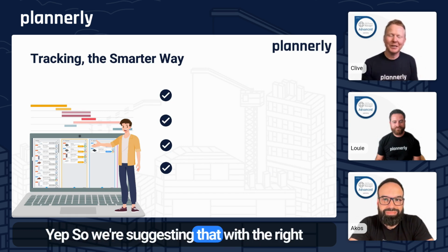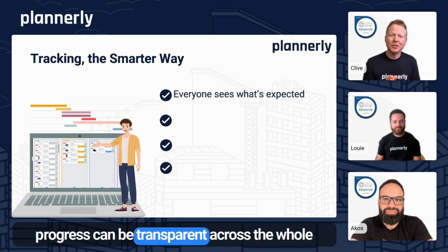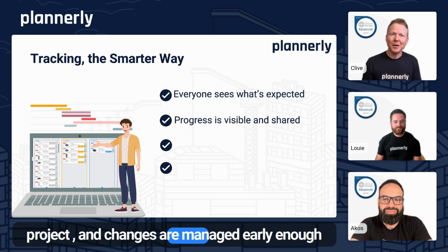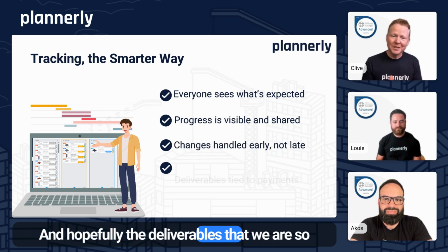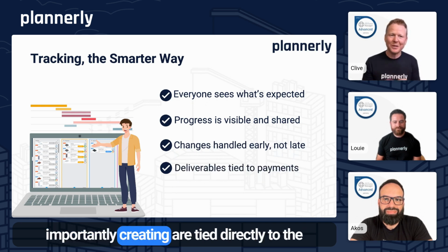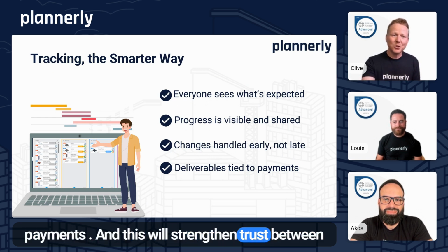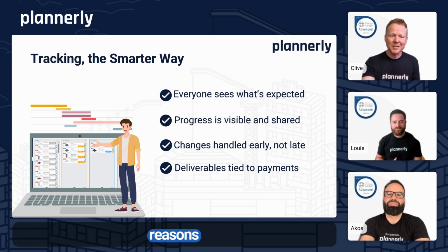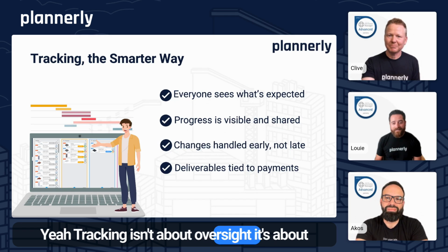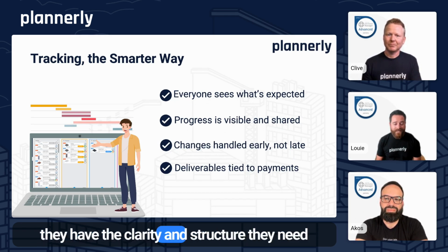Yep. So we're suggesting that with the right structure, everyone sees exactly what's expected. Progress can be transparent across the whole project, and changes are managed early enough so that they don't cause a crisis. And hopefully the deliverables that we are so importantly creating are tied directly to the contract requirements and therefore tied directly to payments. And this will strengthen trust between all of the teams and make sure that everyone is doing the right thing at the right time for the right reasons. Yeah, tracking isn't about oversight. It's about enabling teams to focus on delivering because they have the clarity and structure they need.